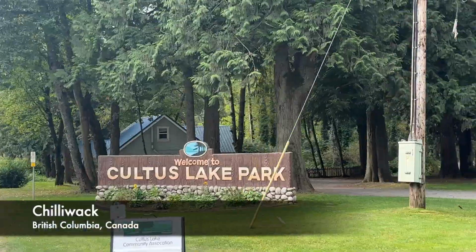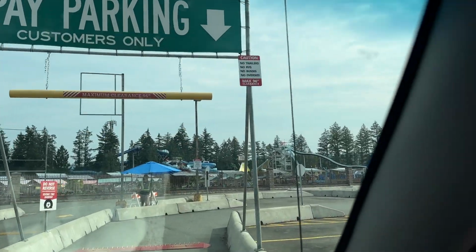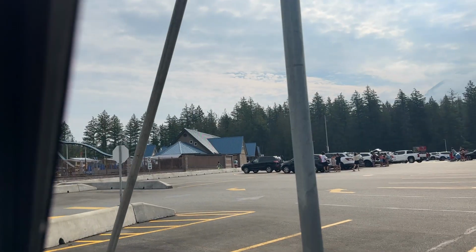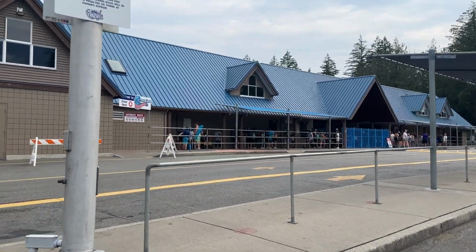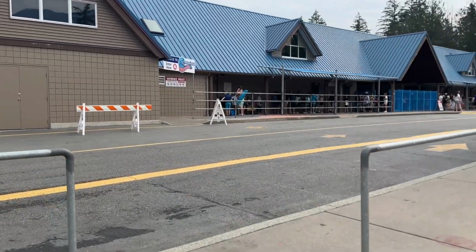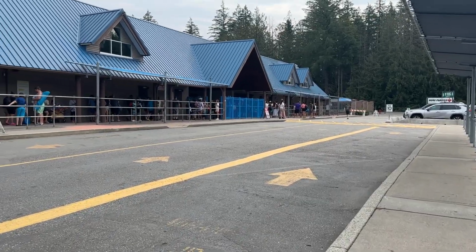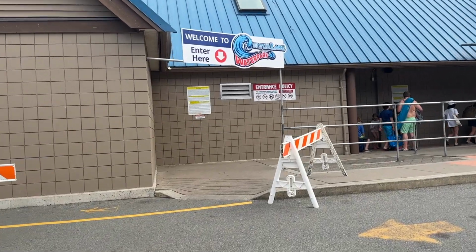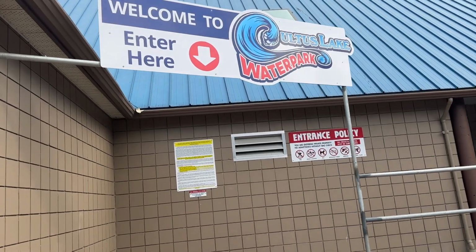Today we are taking you to the Cultus Lake Park, which is a water park in Chilliwack, British Columbia. Try to come early. The park opens at 10, but you should be here by 9:30. We were here around 9:30 and you can see there's already a line in front of us. This was a weekend, so probably that's why it was a little busy. But try to come as early as possible. You'll be able to enjoy yourselves more.